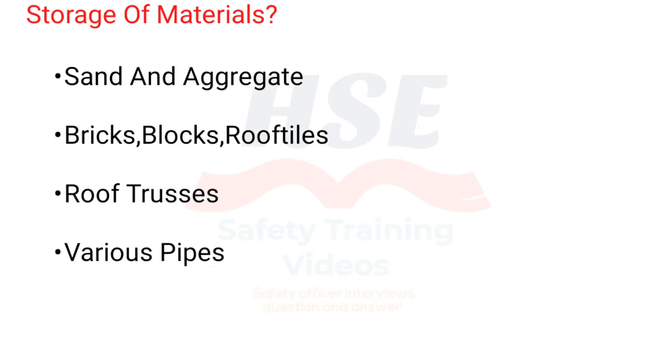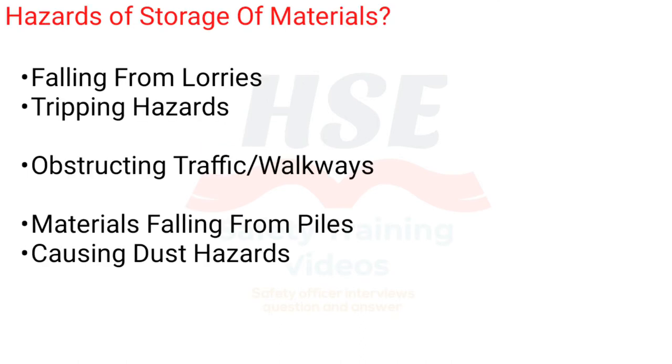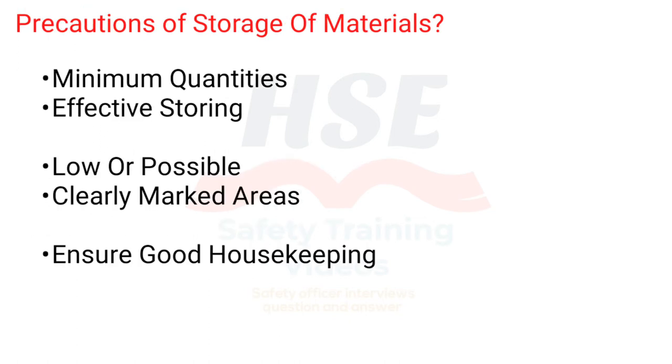Storage of materials. Sand and aggregate. Bricks, blocks, roof tiles. Roof trusses. Various pipes. Hazards of storage of materials: falling from lorries, tripping hazards, obstructing traffic and walkways, materials falling from piles, causing dust hazards.